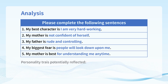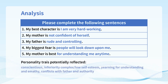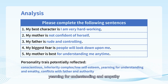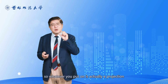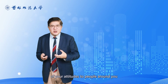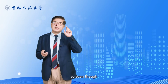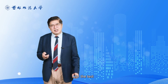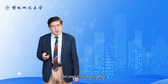Let's see the analysis. The personality traits potentially reflected in these sentences include conscientiousness, inferiority complex, low self-esteem, yearning for understanding and empathy, and conflicts with father or men. So whatever you put down is actually a projection of your attitudes toward people around you. And this is exactly what a projective test is for. So even though it's hard to establish validity and reliability for the test, you can quickly find something that is useful for your clinical purposes.